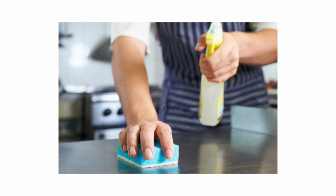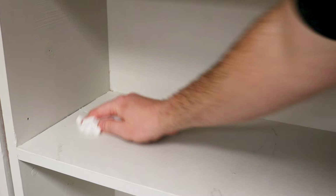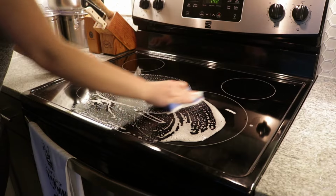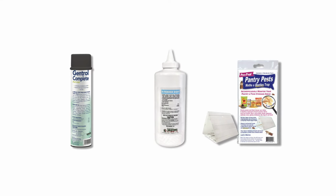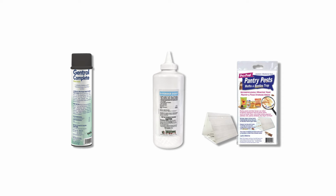Regular sanitation of food storage areas and the surrounding areas is key to preventing any infestation from spreading. Wipe down pantry shelves, vacuum or sweep the floors, and clean other surfaces to remove any food sources for pantry pests. Finally, keep up with regular pest insecticide applications to ensure protection throughout the year.